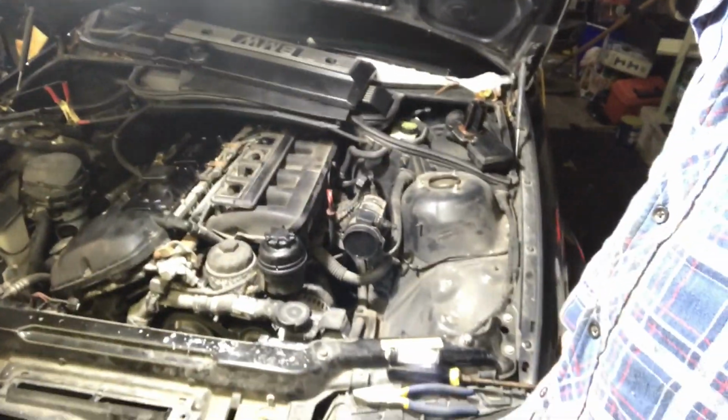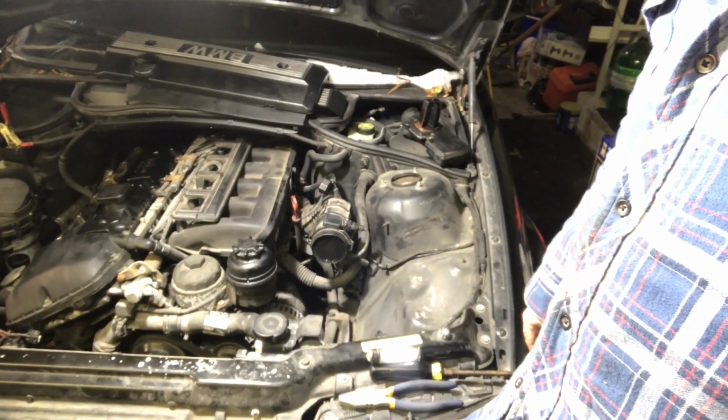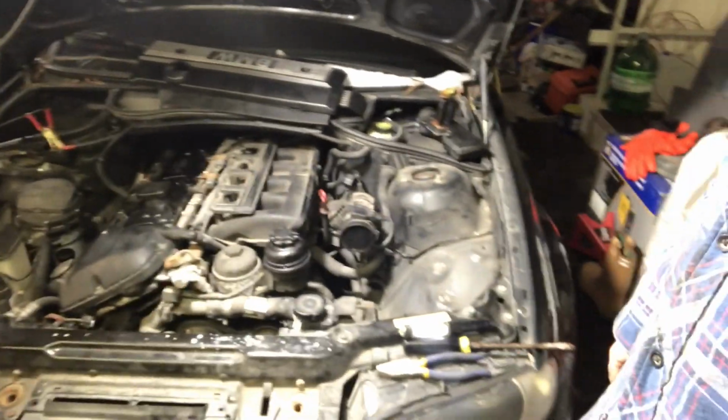I'm just going through all the intake side, making sure everything's okay. The diesel's okay. It's a bit dirty. There's lots of oil on the intake, so I don't know. I might just go right to a catch can on this anyway. There's a diesel there.